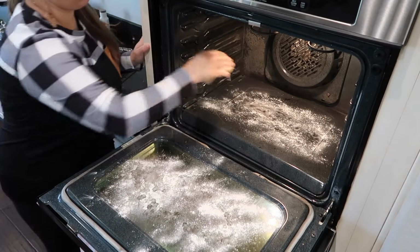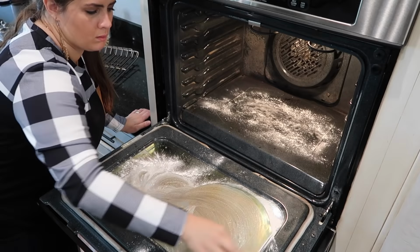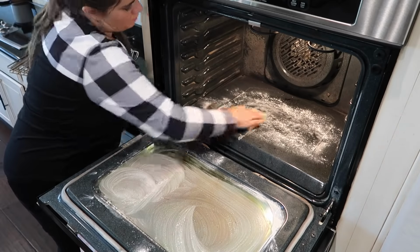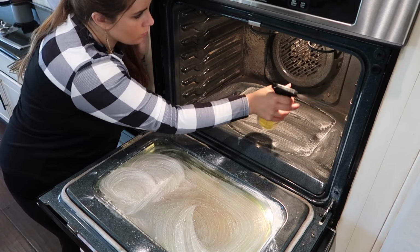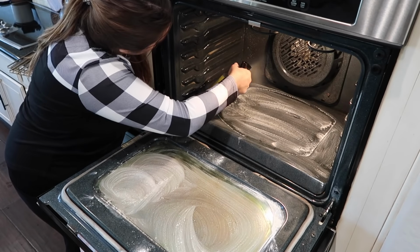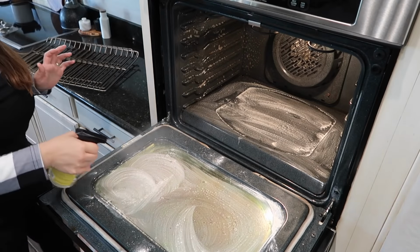But all I'm doing is just sprinkling on some Bon Ami cleaner, and then I just drizzle a little bit of water to create a paste and scrub that in. And then I let that sit for just a few minutes to do a little bit of the work for me. And then I also like to spray a little bit of multi-purpose spray, and that just helps suds everything up and makes it a little bit easier to clean.